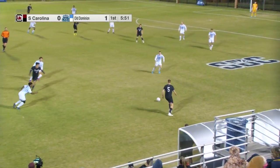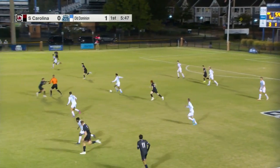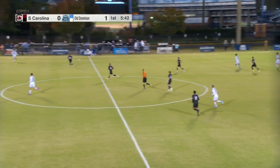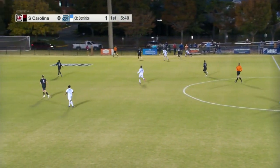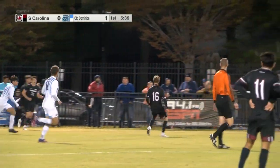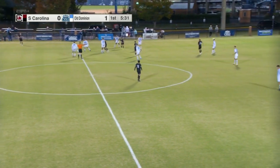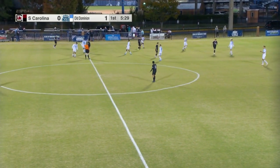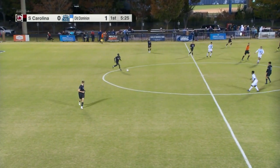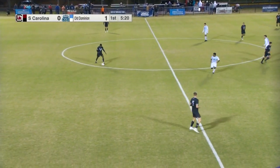Nielsen, Perez goes right back to him. Miscommunication there with Luckhurst. Nandir, up ahead, kept in, not kept in. Carolina will start it up again. It's Bruletti. And a whistle, and a kick for the Gamecocks. Taken quickly by Bruletti. St. Juste, they control it. Perez back to St. Juste.